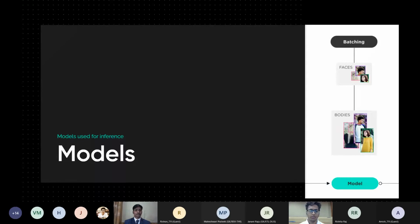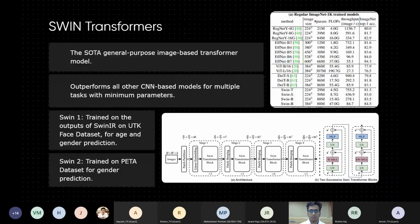Let's now look at all the models which we have used for training. So first is the Swin transformer. It's the state-of-the-art image-based transformer model, which outperforms all other CNN-based models with a minimum number of parameters. We have trained a total of 2 Swin transformers for our case. The first was trained on the outputs of SwinIR, which was trained on the UTKFace dataset for combined prediction of age and gender. The second Swin transformer was trained on the PETA dataset for prediction of gender based on body images.